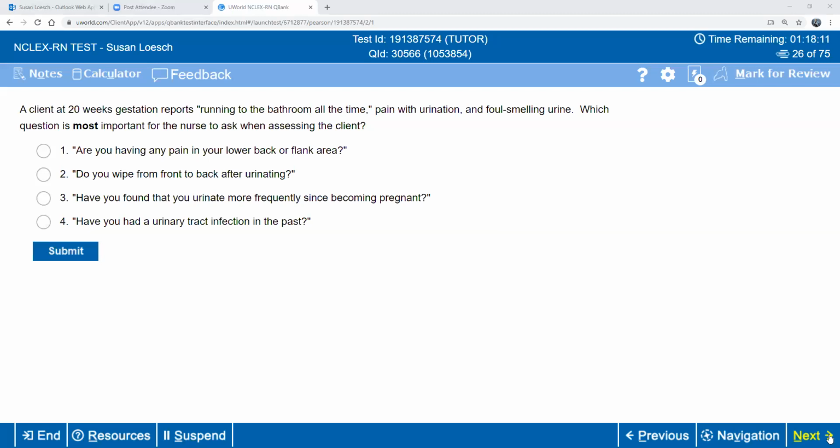I mean, 1 or 4, but yeah. That sounds related to having an assessment, number one. Trying to find out if they have lower back pain, lower back or flank area. Leaning towards 1.